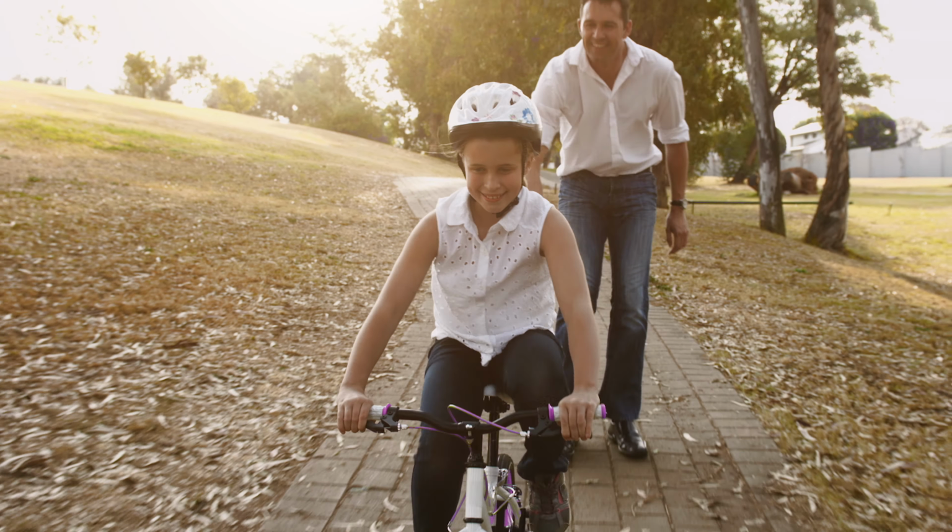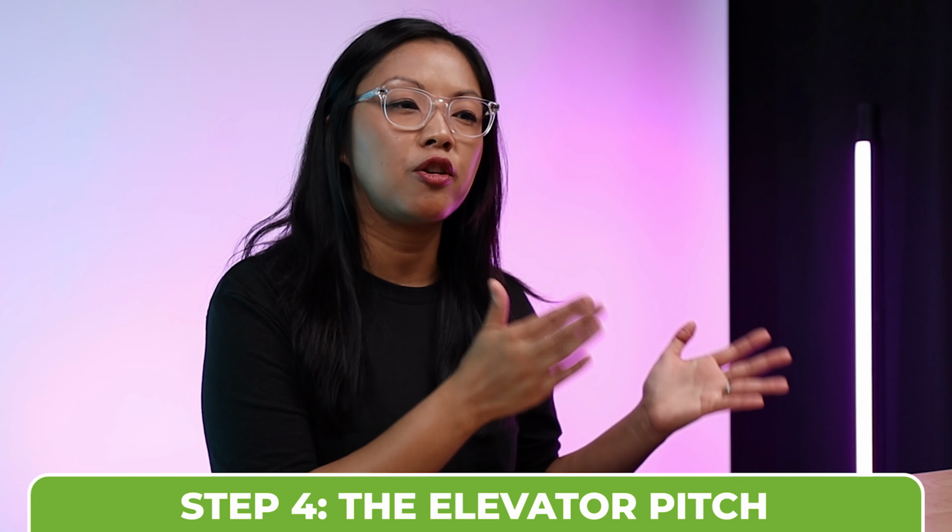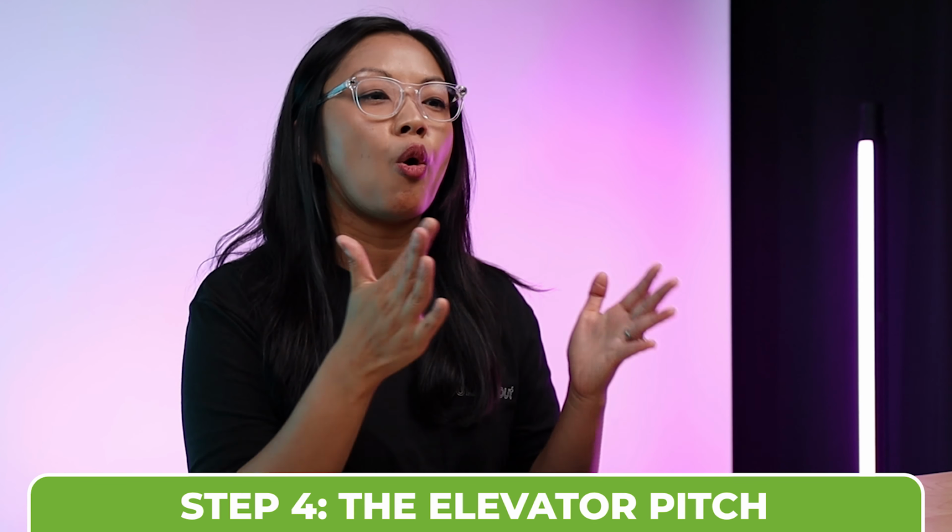The final step is to create an elevator pitch. Now, there isn't one set length as to how long your elevator pitch should be, but it should be long enough that you can convey what your show is, what it's about, and why someone should listen to it. Once you've created your elevator pitch, it's a smart idea to use this as part of your podcast description. That's it. If you follow these tips, you'll be well on your way to creating a cohesive brand.